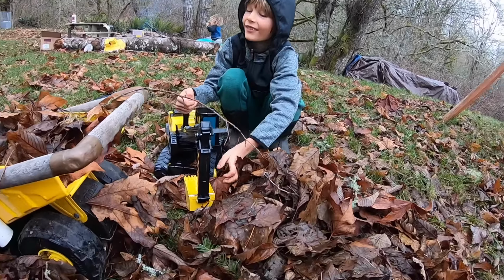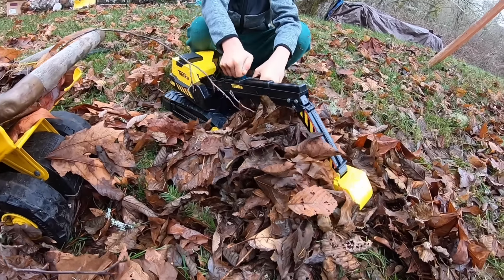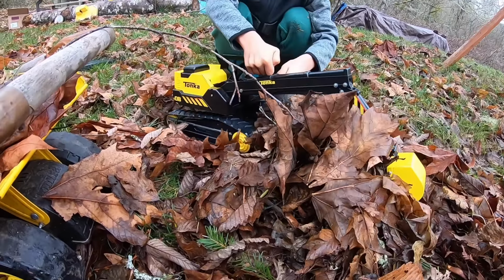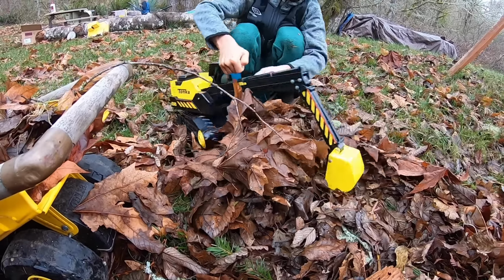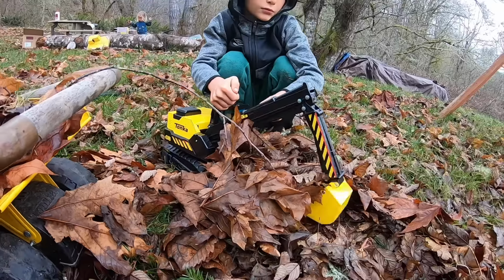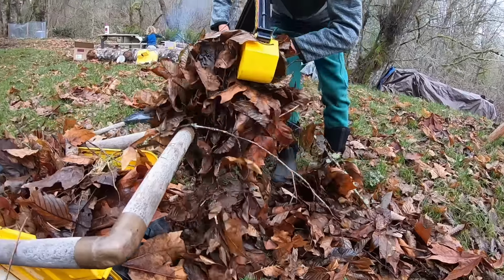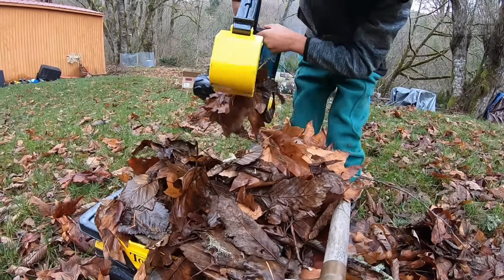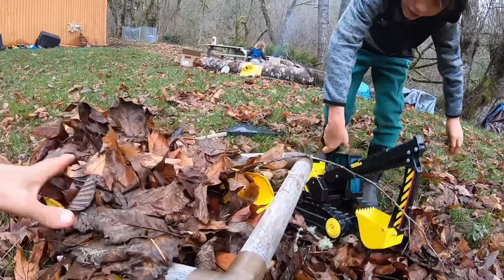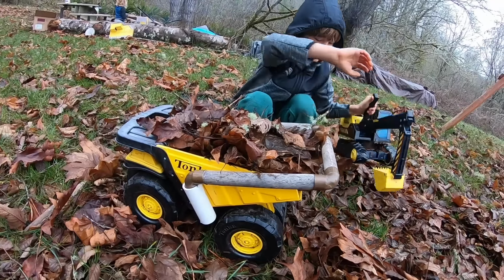Look at that. Great work, Axel. We're almost full. Yeah, we're almost full. Let's get one more big scoop there. Let's see. Wait. Pull it back a little bit then. Wait. Pull it back. I wonder if it'll hold it. It works, yeah. This is a very helpful excavator. All right, look at that.